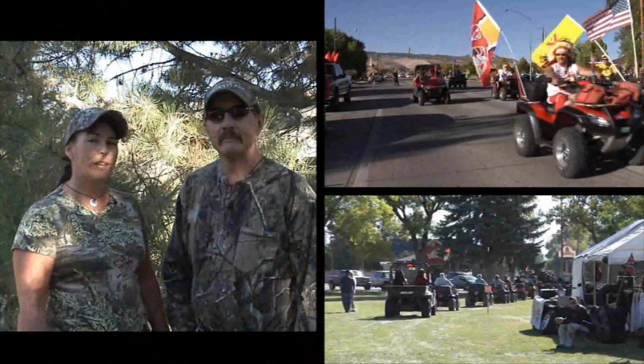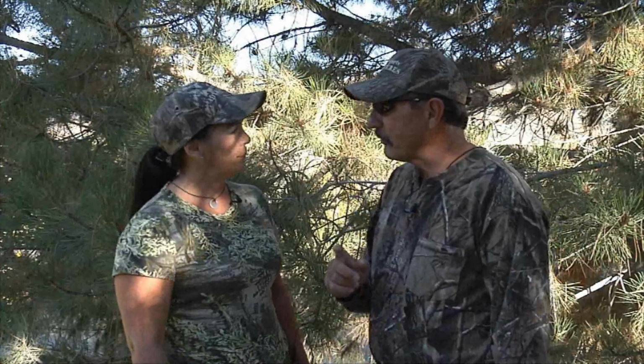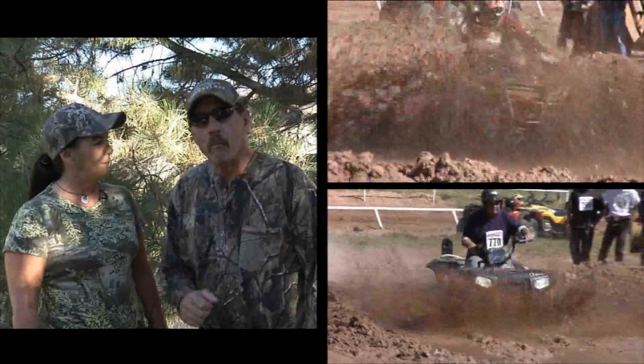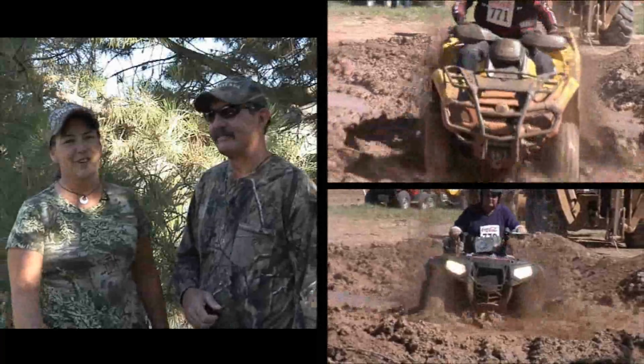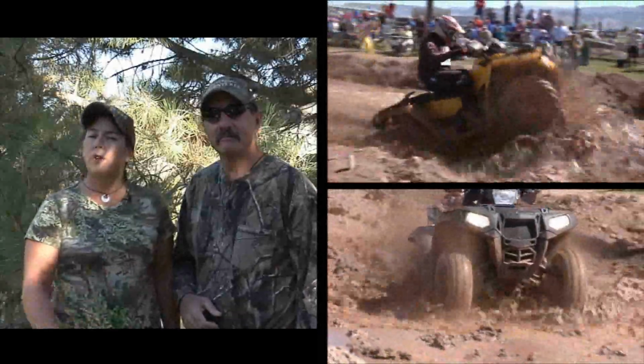The Jamboree here in Richfield is going strong, and Kevin and his crew do a great job. They sure do, Meg. And coming up, we're going to see something that's a little bit different: mud bog racing. Oh, I love mud bog racing. But hey, before we get down and dirty, let's go visit Jerry Matthews in the gearbox.